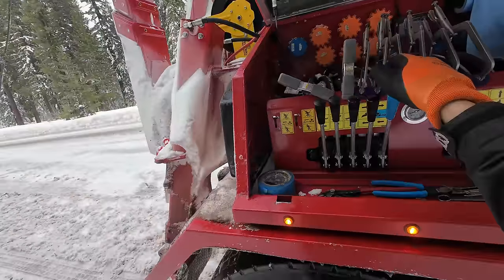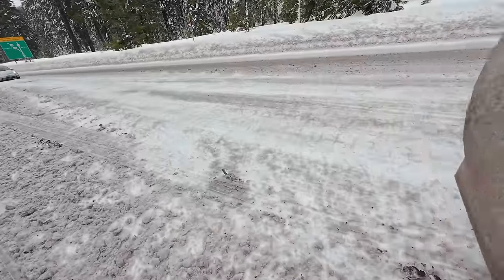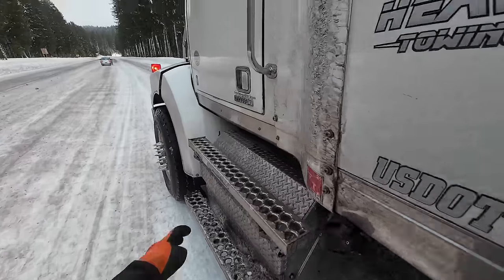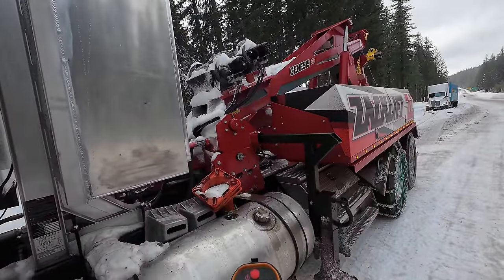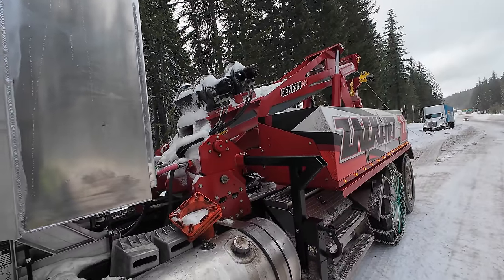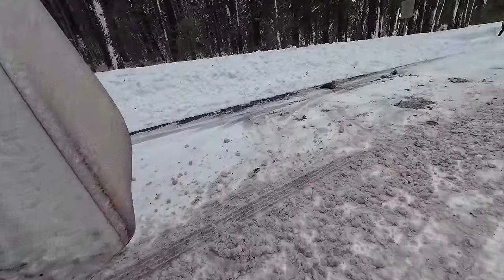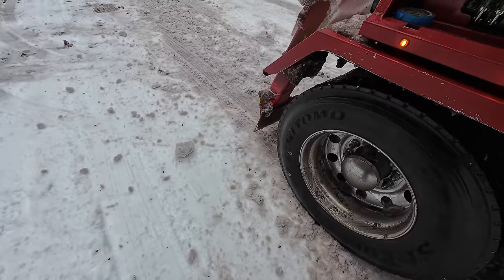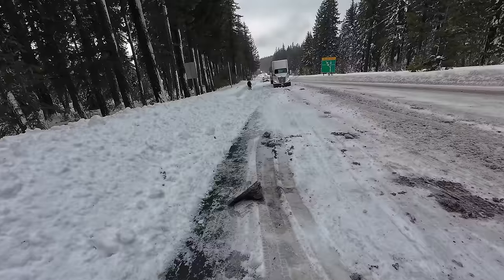Okay, lock it in, make sure the tension's good, make sure we don't get run over, grab the remote that I forgot because I never keep it in the truck. So you can see my winch up there. I can watch that through the back window and see when I need to stop so I don't pull all the cable off the drum. Release your brakes.